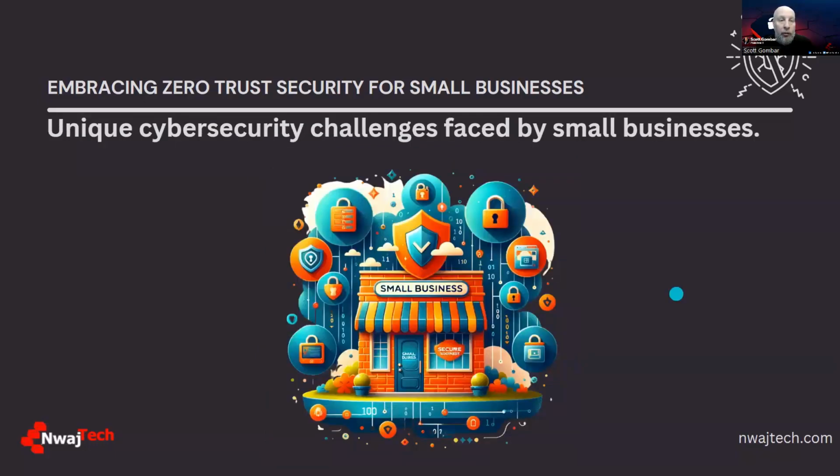Unique cybersecurity challenges faced by small businesses. So I said earlier that small businesses are being targeted. I believe I have it on another slide, but they are being targeted at a much higher rate now. So I hear from small business owners all the time, all the way down to the single owner operator business, that they are not a target of cybersecurity. Nobody's interested in their business. This is 1000% not accurate.